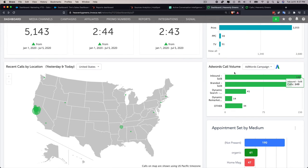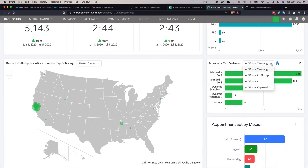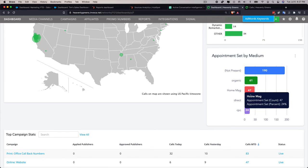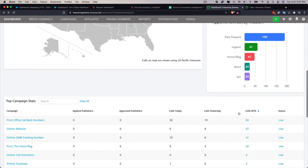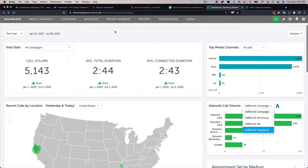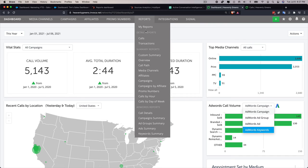And then what I was mentioning in another video is we're able to actually track keyword phrases, ads, AdWord campaigns, ad groups, the different types of keywords that generate leads and sales. And then we can also see here, organic is producing appointments, right? We can see how many these different ad outlets are producing appointments. And then it just keeps getting more and more granular. And if I wanted to, I can go in and set up some promo numbers, which is another feature we're going to be adding to the app soon. And then I have all of these different reports.